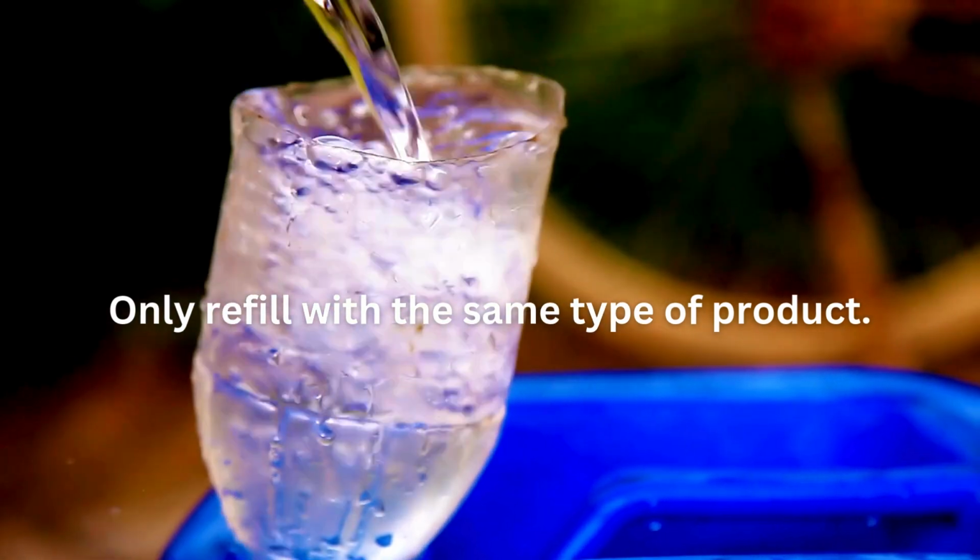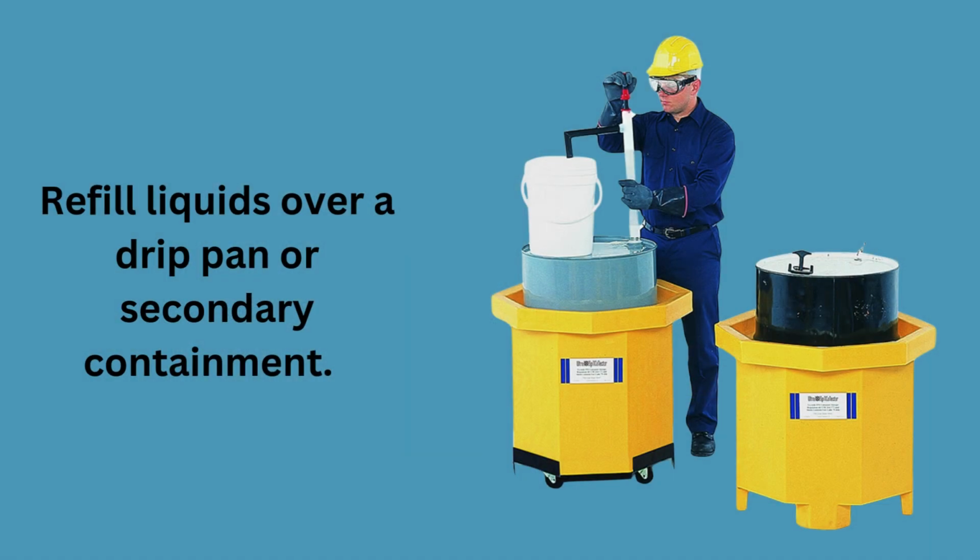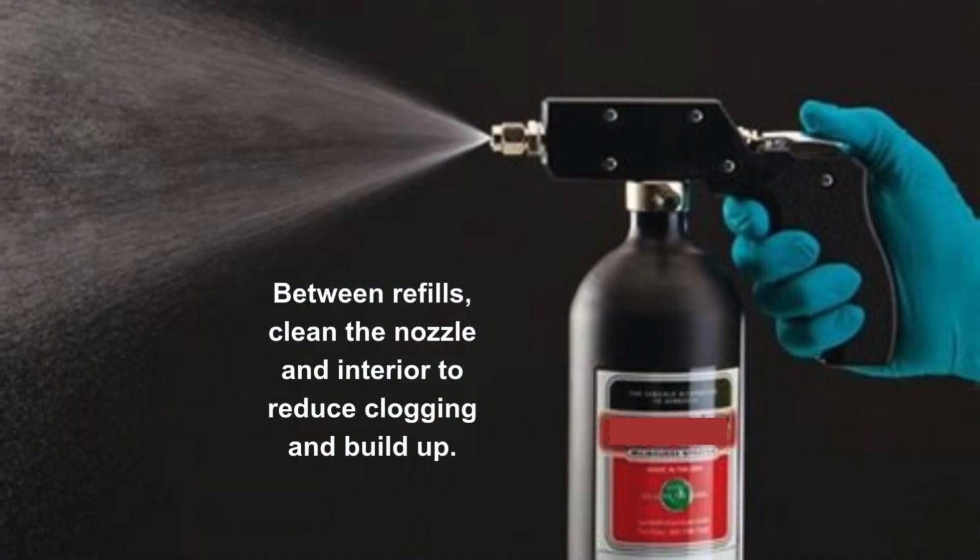Unless the container is fully emptied and clean, only refill with the same solvent. Avoid product losses and spills during refilling by using a funnel and refill liquids over a drip pan or secondary containment. Between refills, clean the nozzle and interior according to the manufacturer's recommendations to prevent clogging and buildup.